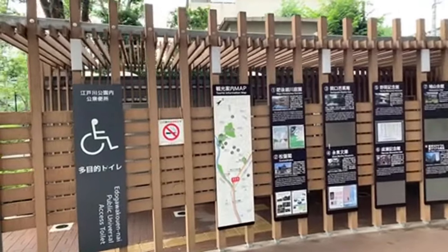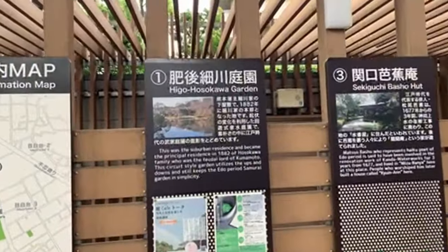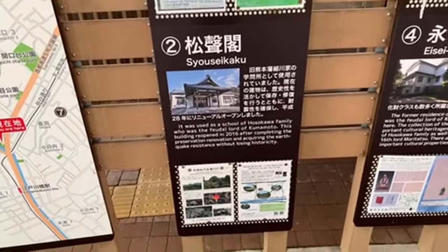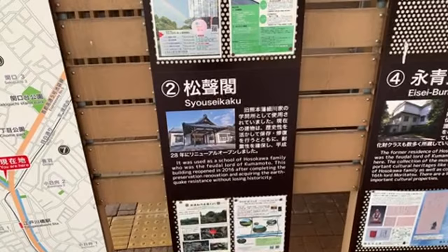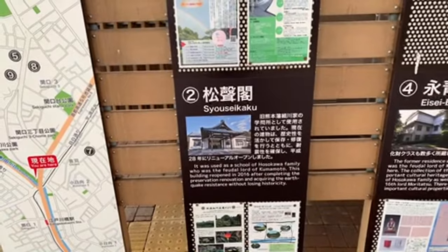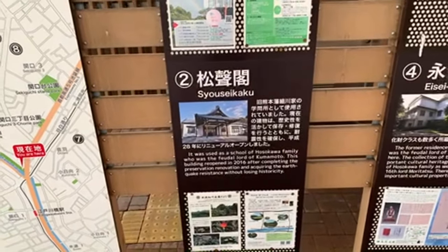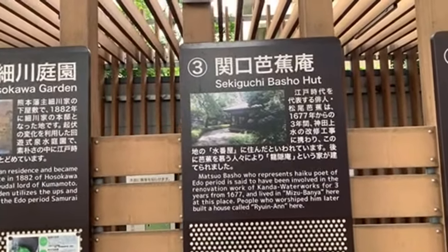And these are basically the places that you can go visit. So this is Higo Hosokawa Garden. We will be visiting there. Number two, I have no idea how to pronounce that. Shōseikaku. It was used as a school of the Hosokawa family, who were the feudal lords of Kumamoto. This building reopened in 2016 after completing the preservation renovation and acquiring the earthquake resistance without losing whatever. Sekiguchi Bacho Hut. I'm going to try and check this out also.